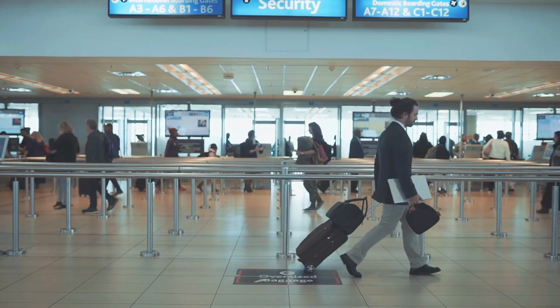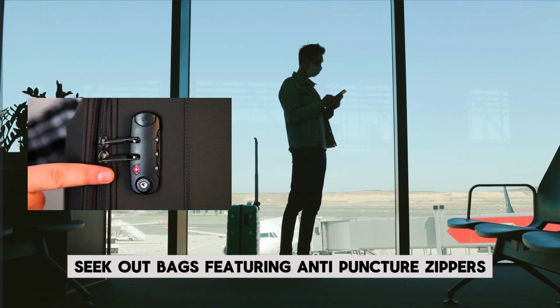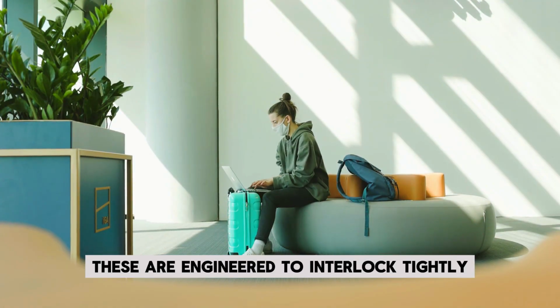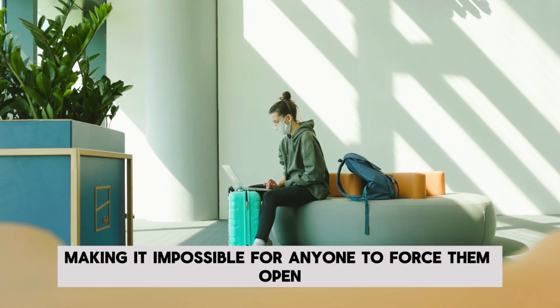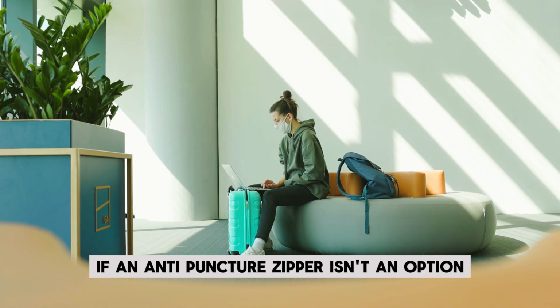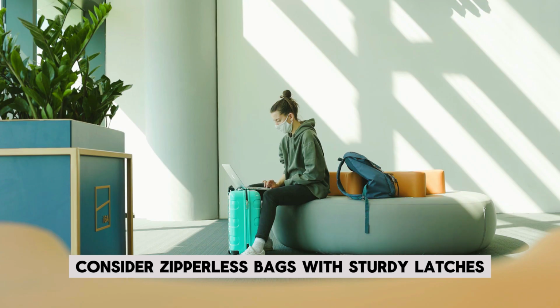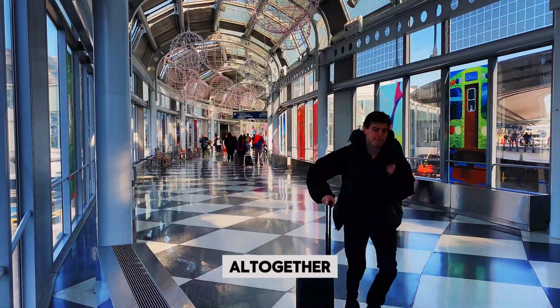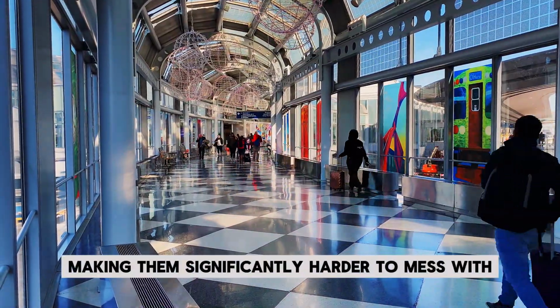The solution? Seek out bags featuring anti-puncture zippers. These are engineered to interlock tightly, making it impossible for anyone to force them open with a pen or similar tool. If an anti-puncture zipper isn't an option, consider zipperless bags with sturdy latches. These designs eliminate the zipper vulnerability altogether, making them significantly harder to mess with.